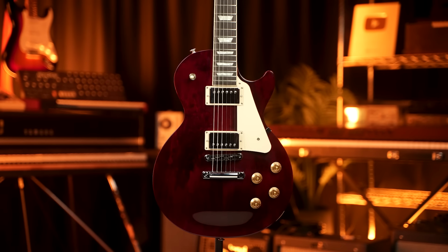But it's not every Les Paul, because there's a ton of Les Pauls. There's a slew of Les Pauls. Would you say there's a plethora? There's a plethora, and even within these series, there's multiple offshoots and versions. But the first one, which is going to be our affordable one, is the Studio.